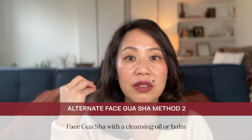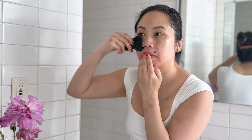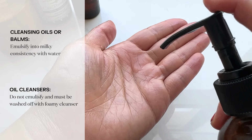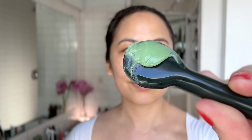Now, alternative number 2, you could do your gua sha on top of a cleansing oil or a cleansing balm, and that will give you the slip that you need. And then you're gonna wash that off anyway. I'm saying cleansing oil instead of oil cleanser because typically a cleansing oil should emulsify when you apply water to it. That means it starts oily, but then when you splash water on it, it turns milky. Now a cleansing balm is just a little thicker and it comes out like a thick balm as opposed to a more liquidy oil.